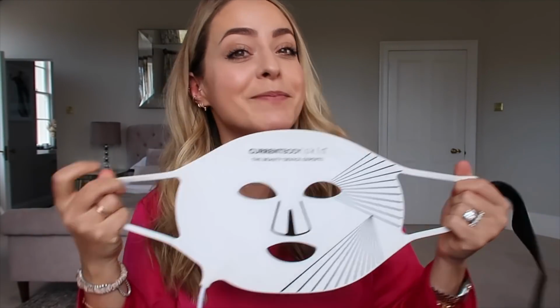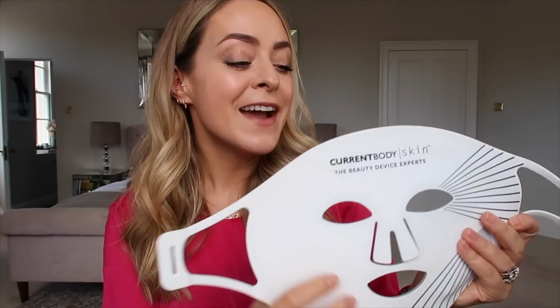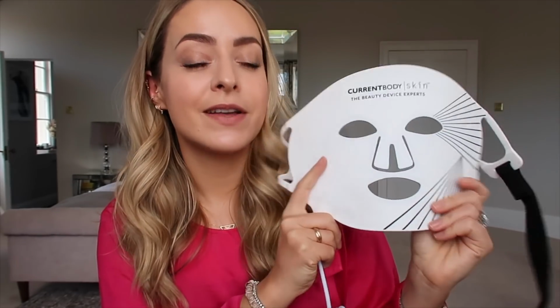So moving on to a couple more super luxurious beauty gifts. The first one I wanted to include was the Current Body LED mask. I feel like this year is the year for stuff like this, because we're all going to be spending a lot more time inside, and we can do things like this, and we're going to have the time to, I think. This is my actual personal one. I've had this for a few months.